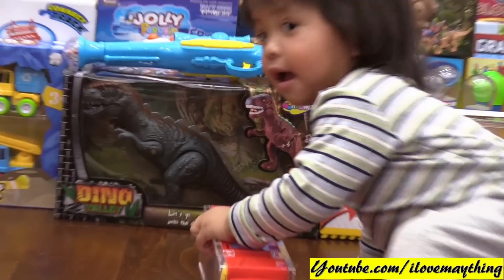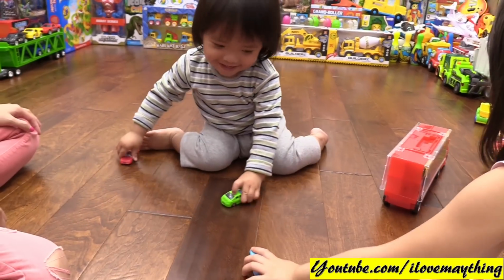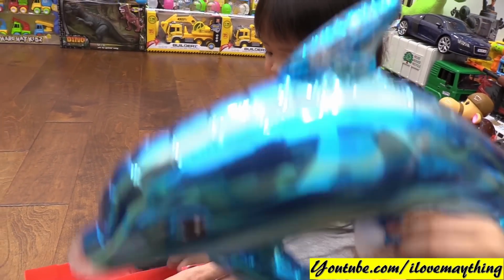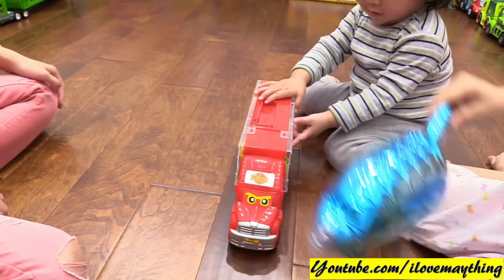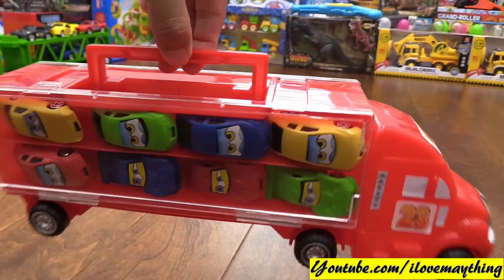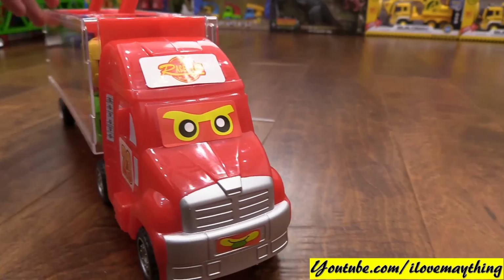Yeah, dinosaur. Mama. Beep, beep. And a dolphin! Okay, put the cars inside, boy. There you go, smart boy. Smart toddler Marxlen. A dolphin! Silly girl. Yeah. And beep beep. And yes, there's a handle. Neat. And beep beep. Nicey.